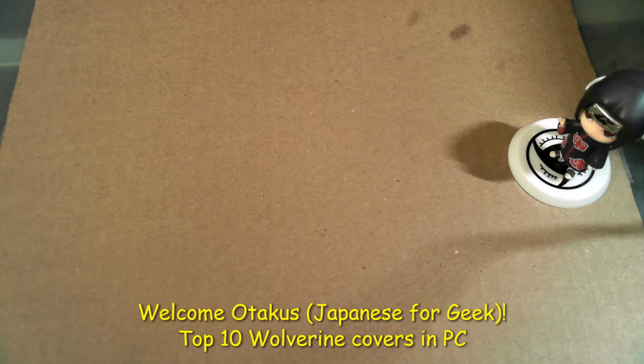Recently I did a top 25 Superman covers, top 25 covers in my collection for Superman, and I just thought it would only be fitting to do Wolverine next. And really with Wolverine, I have a lot of Wolverine covers in my collection. We could have really expanded it to 25 as well, but I just thought I would go with the top 10, partly because I just didn't want to dig out 25 books, and also because I think 10 is just a good number to cover. It's a simpler video, and I think 25 is just a little exhaustive. And so yeah, we're gonna go with the top 10 Wolverine covers in my collection.